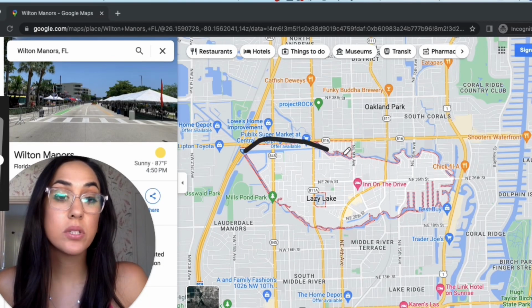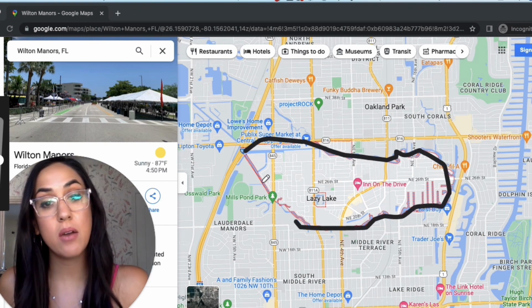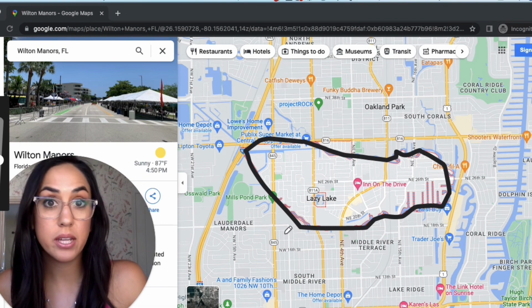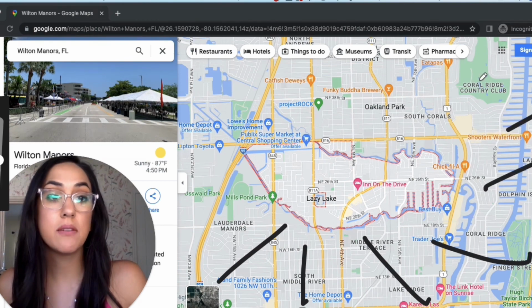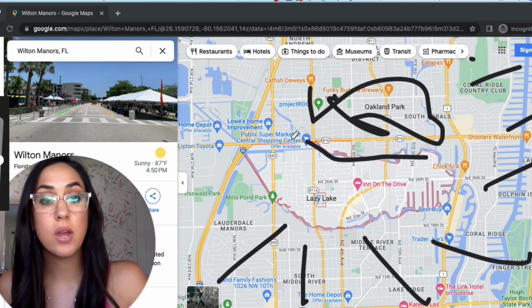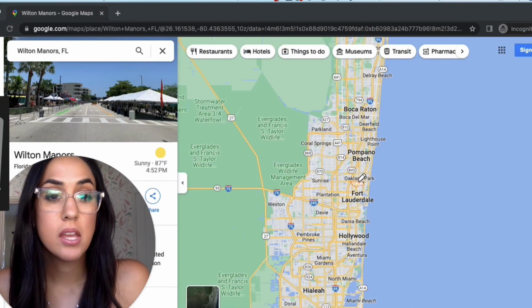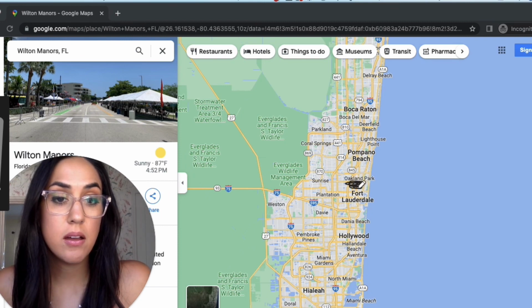So here is Wilton Manors. I just want to outline it because I'm going to go ahead and zoom out and show you where Wilton Manors is. It is technically the island city, and it is surrounded by Fort Lauderdale and next to Oakland Park. But this section here is Fort Lauderdale, and then this area is Oakland Park. So Wilton Manors is just kind of squeezed between those two cities. So let me go ahead and zoom out here for you. So you can see Wilton Manors is squeezed right here on the Google map.